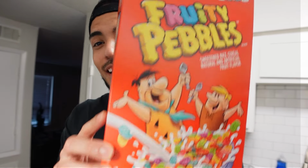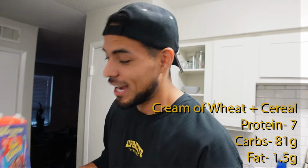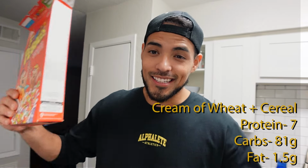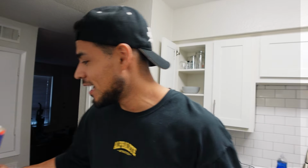I'm gonna just eat this, but I did find something because I still have a lot of carbs left. I have some Fruity Pebbles that have been in my pantry since before this prep started. So I'm gonna throw a serving of this in here to add another 31 grams of carbs. That way, most of my carbs will be out of the way. I'm only gonna have like 60-ish for after the gym, which will be good because after the gym, I'm literally just eating right before bed.